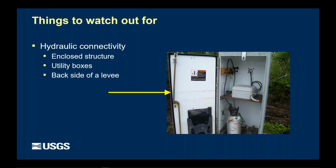Wanted to take a few minutes to talk about some cautionary advice, some guidance, things to look out for, things to be aware of, and to kind of take heed of. One thing that's a really big deal, and I've seen people recover high water marks and take the time to survey it in, and you go back and look at the notes and look at the pictures, and you're scratching your head like, I can't use this, because it doesn't represent the height of the flood, and there's a lot of things we deal with. The big deal is hydraulic connectivity.